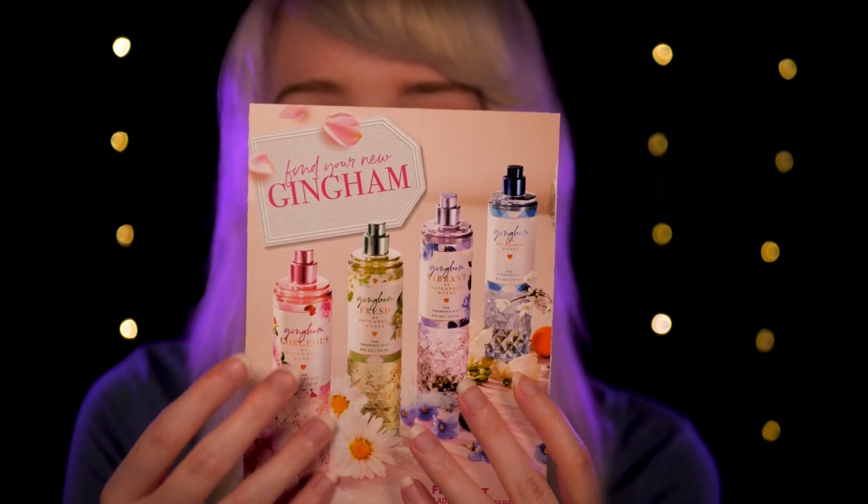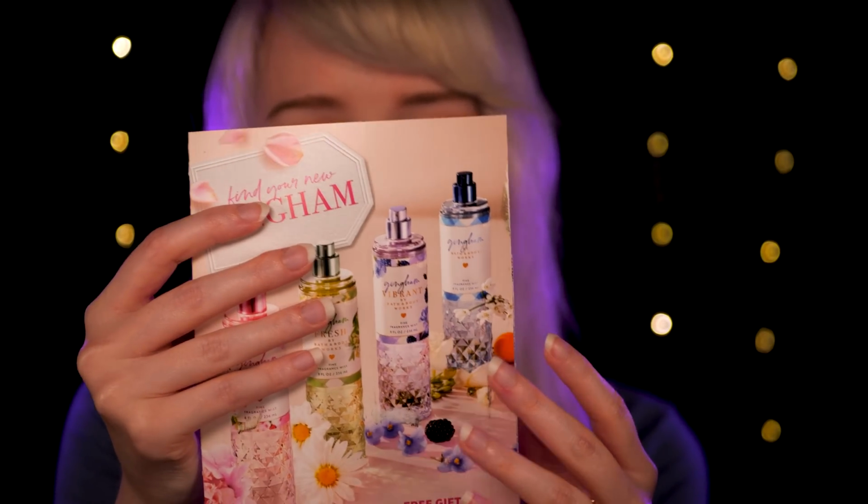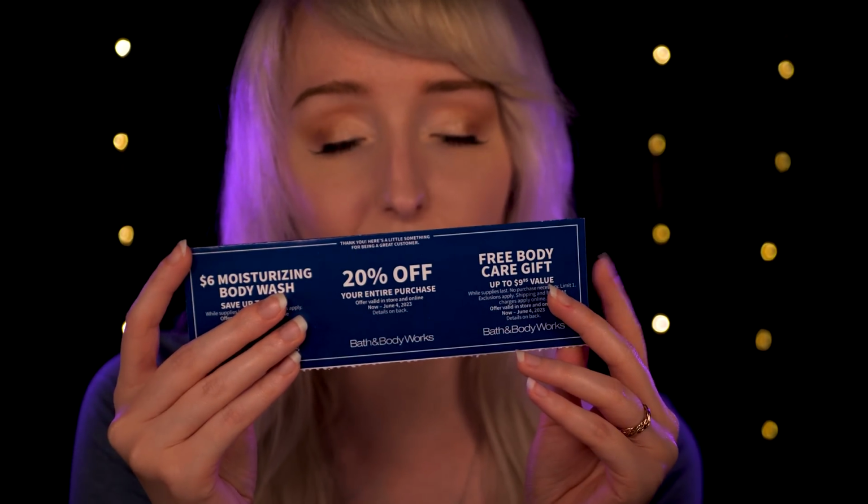And they have those in all sorts of products, shower gels, lotions, you name it. They've probably got something for it. But I'll just put that in there, give you something to look at, okay? Okay. And on top of that, I'm going to provide you some coupons. If you're interested in using them, you can feel free to use these in the future should you wish. You can have a $6 moisturizing body wash, 20% off your entire purchase, and a free body care gift. So I'll put those in the bag for you as well as your eucalyptus lotion.